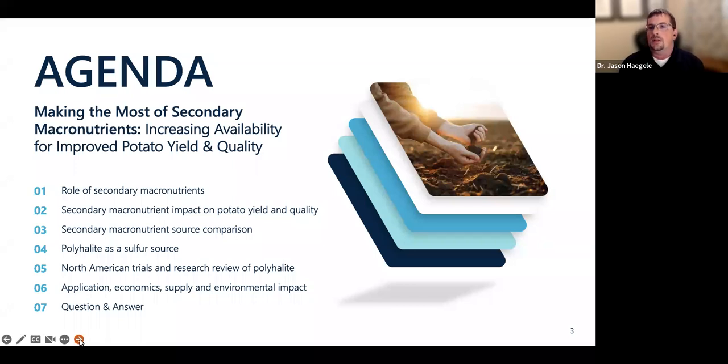So with that, I'm going to invite Rob and Christi, a couple of potato experts, Christi being based in Idaho and Rob being based in Michigan, to talk about the role of secondary macronutrients in potato yield and quality, specifically calcium, sulfur, and magnesium. And we'll also highlight potassium as well, due to potassium being a component of polysulphate, which we'll discuss in greater detail later. So with that, Christi and Rob, fill us in on the role of secondary macronutrients and their importance for potato production.